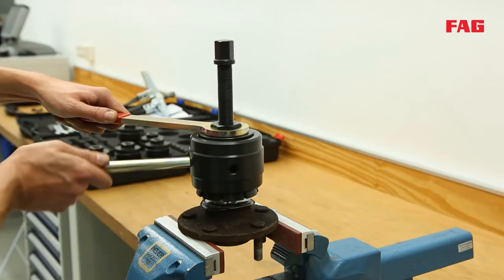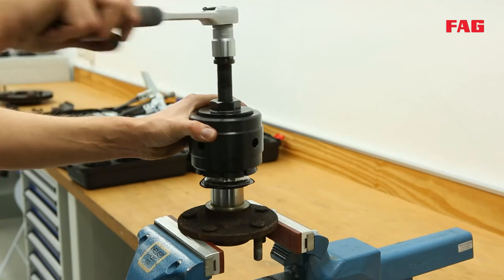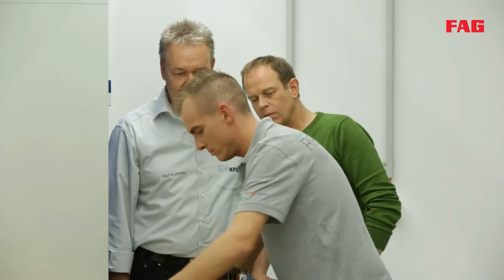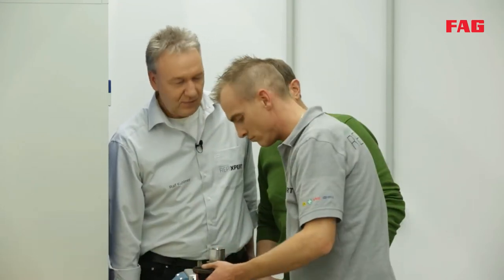Here, Tommy is using a special tool for removal. It's quick and simple. The removal tool grabs the inner race. When he turns the spindle, the inner race will be removed from the hub. If the hub is in good condition, it can be used again. So, now back to the vehicle.